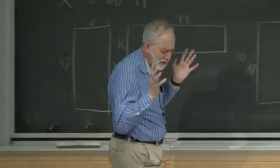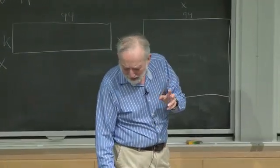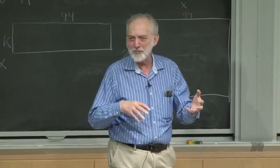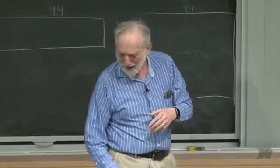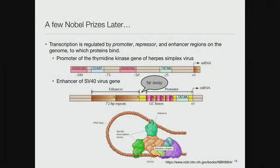Now, it's very complicated because there's three-dimensionality and there's time involved and there are rate constants. This is chemistry after all. Again, a few more Nobel Prizes later, we have that transcription, that process of turning DNA into RNA, is regulated by promoter, repressor, and enhancer regions on the genome. And that proteins mediate this process by binding to the DNA and causing the beginning of transcription, or causing it to run faster, or causing it to run slower, or they interfere with it, etc.